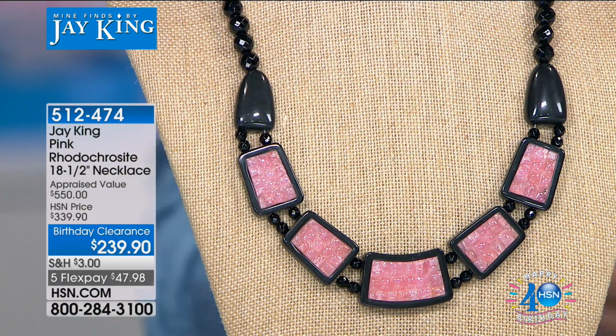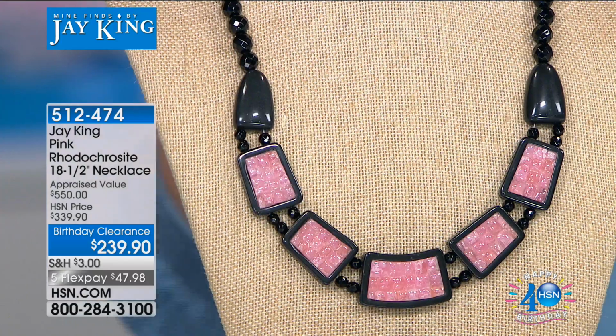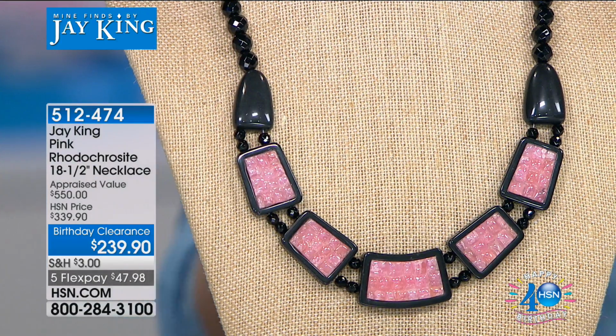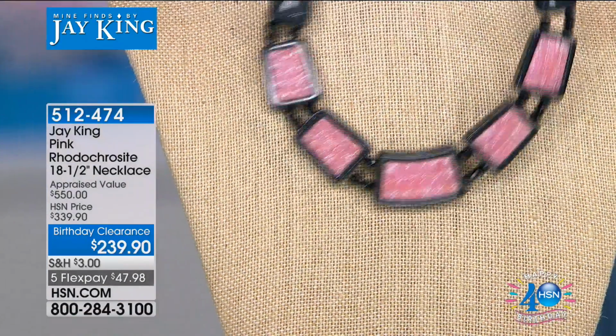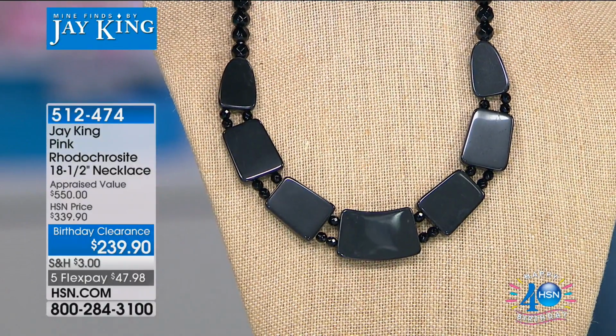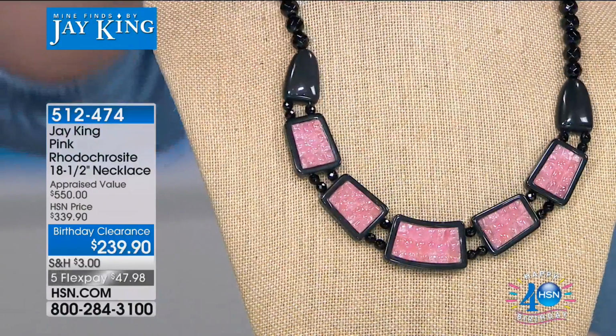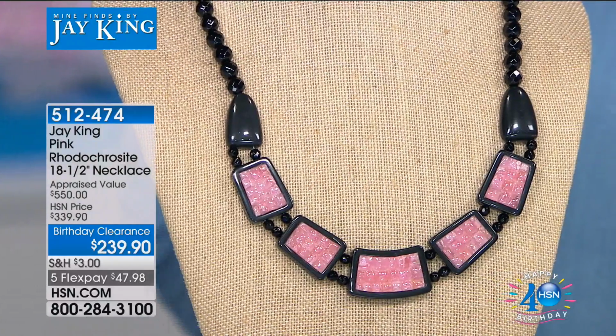Okay, here is our pink rhodochrosite. This is 18.5 inches in the necklace. The reviews on this are insanely good. They love how bold the design is. They love that it's reversible. Yep, you knew where I was going. It's a 2-in-1. So you can have all of the drama of that black tourmaline and black agate, and then you can reverse it and have the softness and femininity of that rhodochrosite.